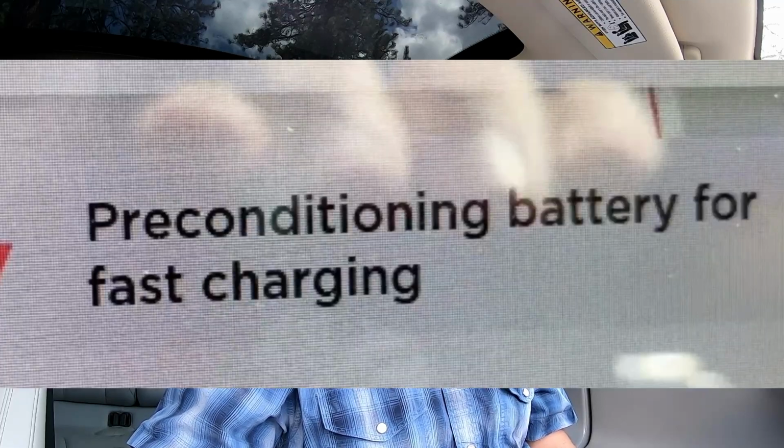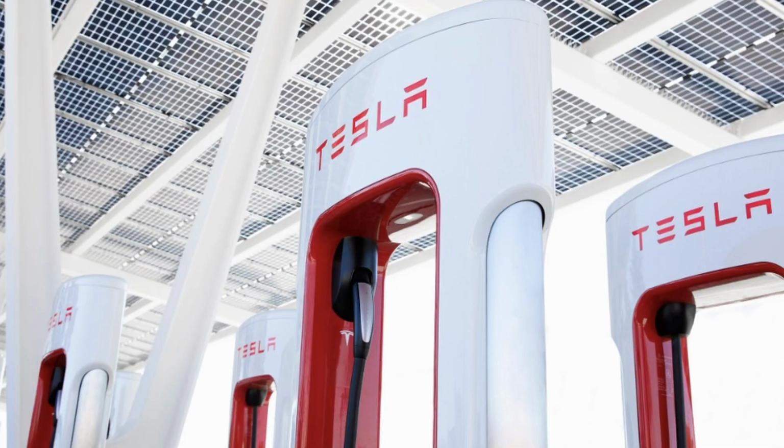Tesla probably came up with that initially. At some point they had a software update, and from there on, batteries would precondition as you would navigate to a supercharger. And it would heat up that battery extremely hot. Then once you come to the supercharger and you plug in, depending on the state of charge, it would be able to max out that charger. And with Tesla, that would be either 150 kilowatts or 250 kilowatts.